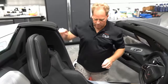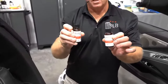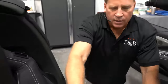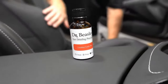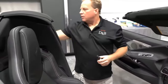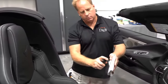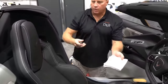Okay, set this aside. So this is the Leather Lock Pro kit. It's a two-part component. Everybody reads left to right, right? So there's a prep spray, then there's the actual coating itself. The prep spray is going to clean any of that lanolin conditioner we put on off the surface so this can make a proper bond. The way you want to apply this: clean towel, mist, terry cloth, it's going to glide easily over the surface.